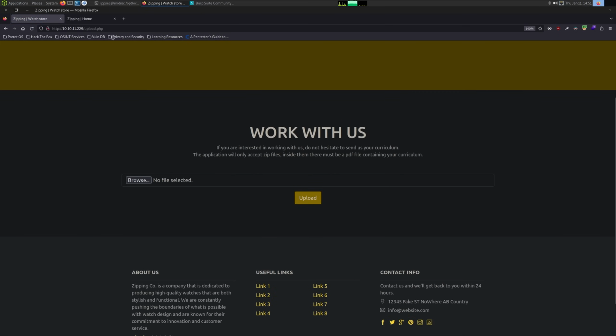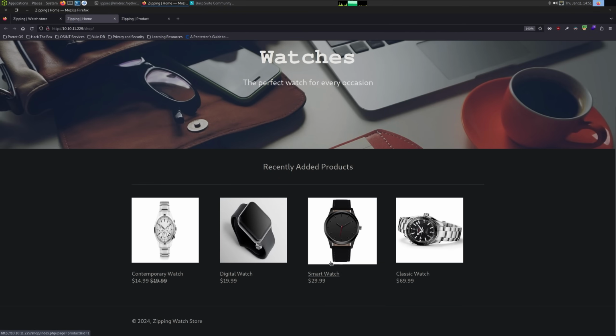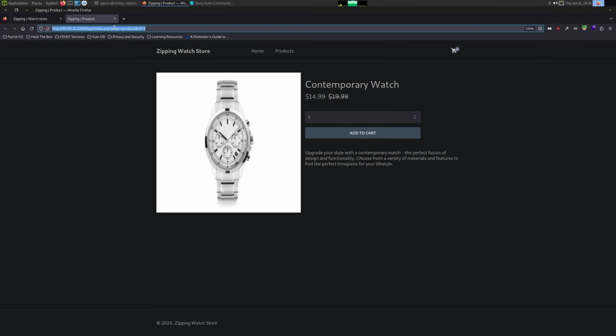There is this work with us link, and we have a file upload form. So we could either start here, or we can start at the shop. I like just clicking around to figure out everything the website offers before I go looking for any vulnerability. I would also be running something like Gobuster in the background while I work, but I'm not going to do that here just for the sake of time. And when we look at the shop, we have two parameters: page and ID.